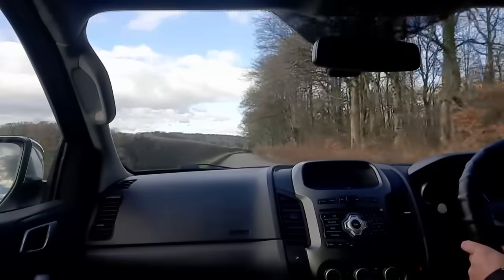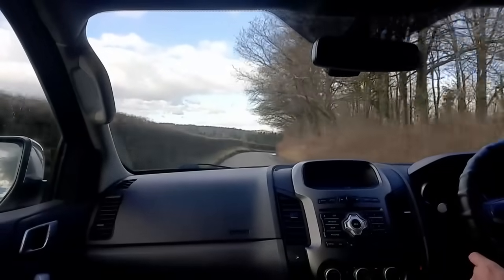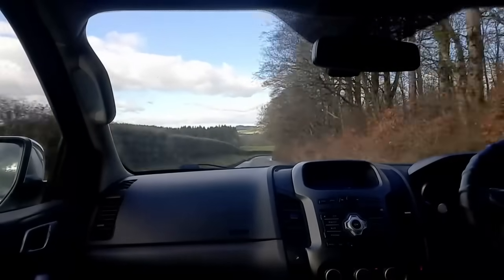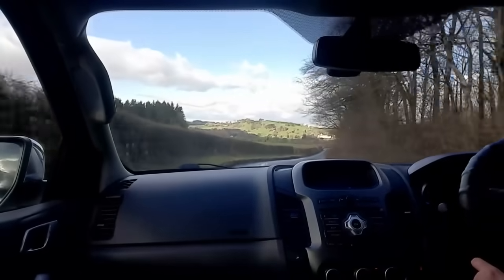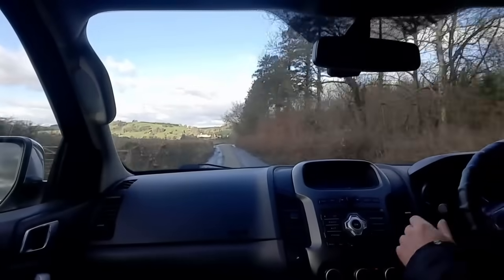Steering feels nice. Feels smooth. Always nice being that higher up when you're in the lanes. Seats are nice and comfortable. The interior is a nice place to be.